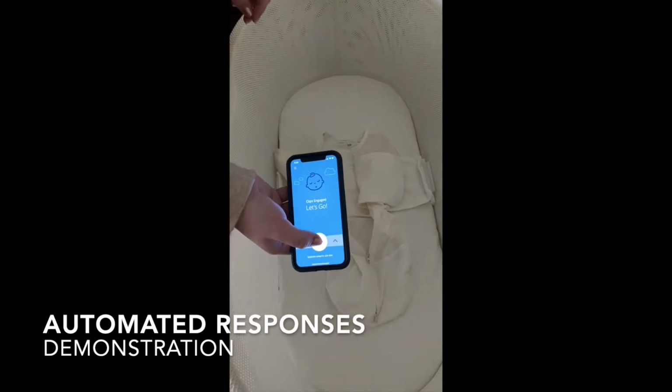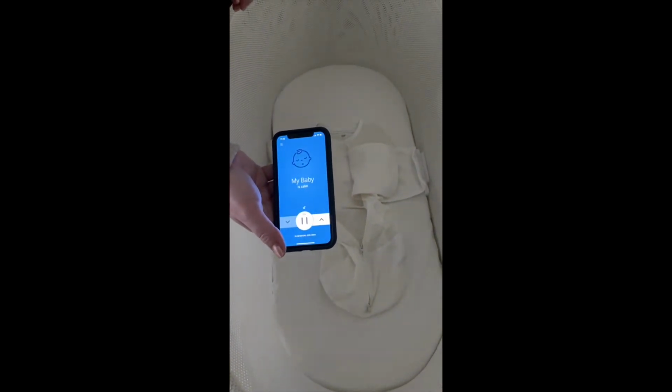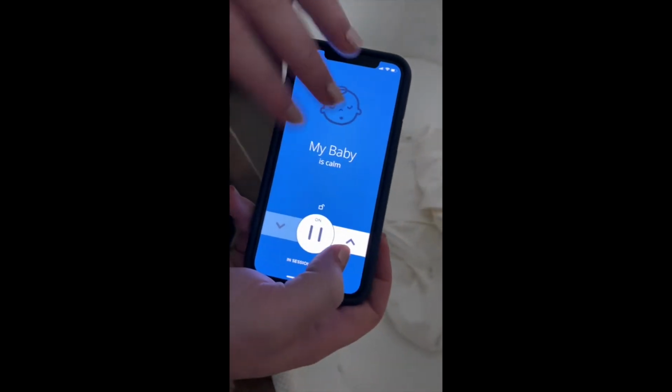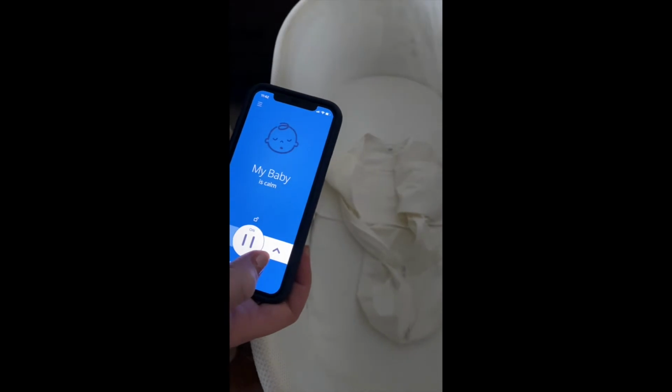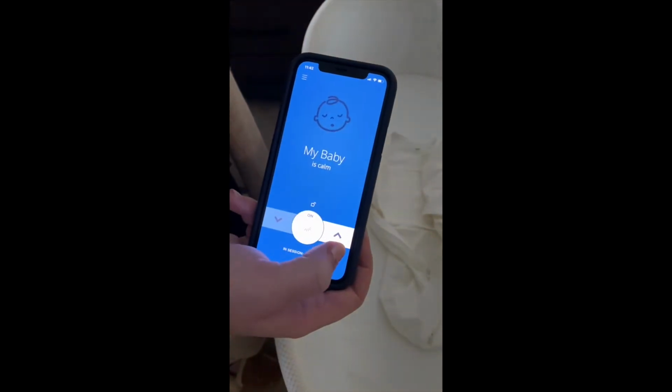Oh, that's pretty cool. And then you press play. That's level one. If she's in there and crying, it will move up, or you have the option to also change it yourself. So then we go to level one.